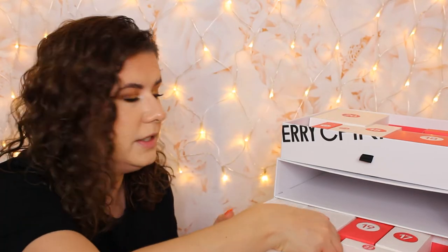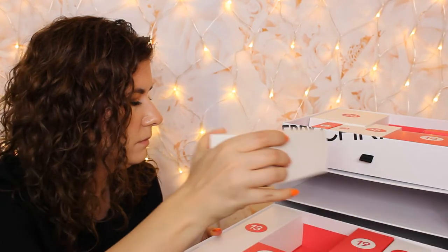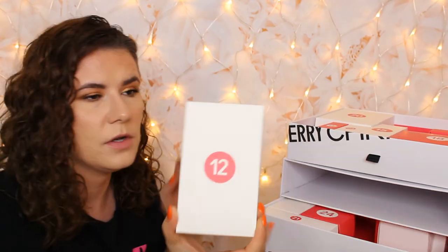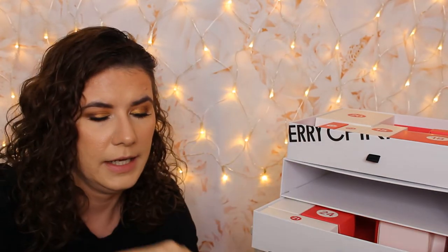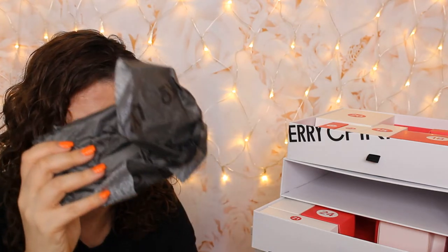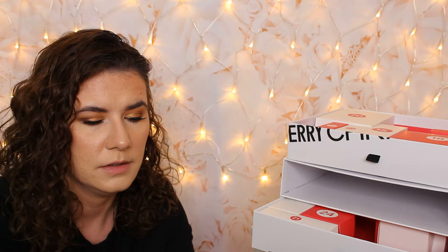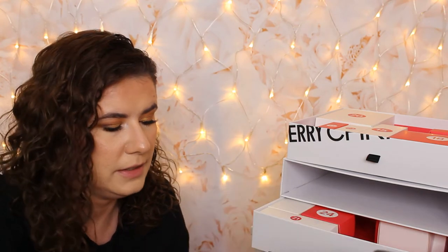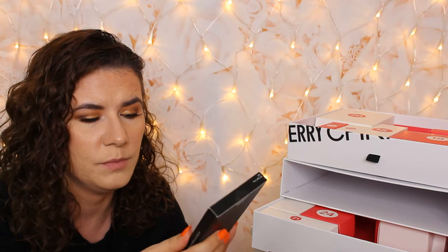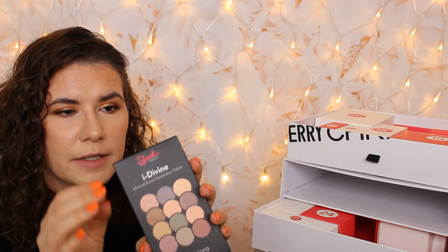It's the big one here. I don't want to drop this box. Number 12 we have here. If my camera is messing with me that much. Ooh, it's a palette. I don't want to see the card. It's a palette and it's a Sleek palette. I Divine mineral based eyeshadow palette, All Night Long.